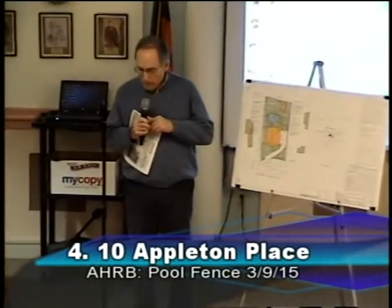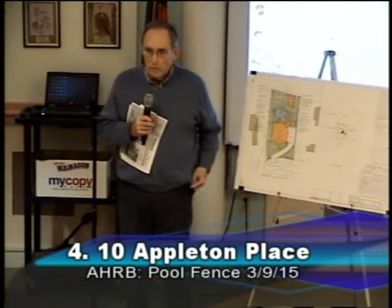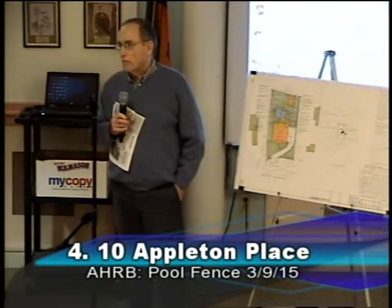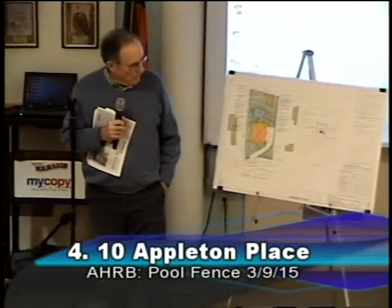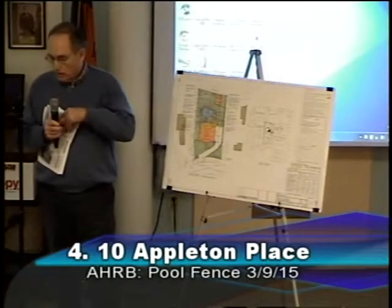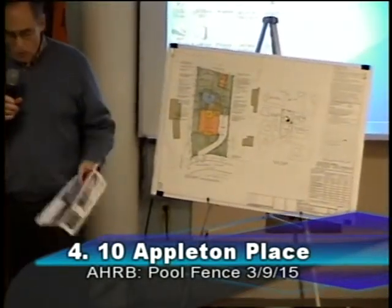The fencing is serving two purposes. First and foremost, it's required by the building code for an enclosure around the property. And secondly, we're trying to relate to existing aesthetic items in terms of the choice of the fence. I will go over that.